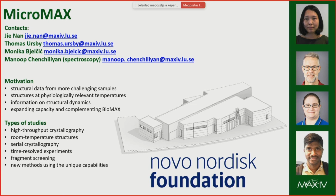So Micromax, why did we build another beamline if we already had one MX beamline? The reason was that we wanted to do more challenging samples and we wanted to focus on serial crystallography, since when Biomax was built, serial crystallography kind of didn't exist yet. So it wasn't designed to do anything more than a simple fixed target and a very complicated way of doing HVE. And we wanted to do more time-resolved experiments since the field was moving more to study dynamics.